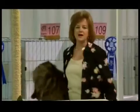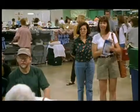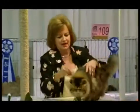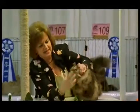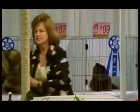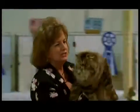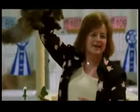One of the most fun cats I had the pleasure of handling this weekend was this brown patched tabby. What I especially liked about this cat was this fantastic roundness to that head, short nose, rounded skull, and just such a beautiful, beautiful expression, even though she is a little on the wild side. Best champion in show, best cat in show!